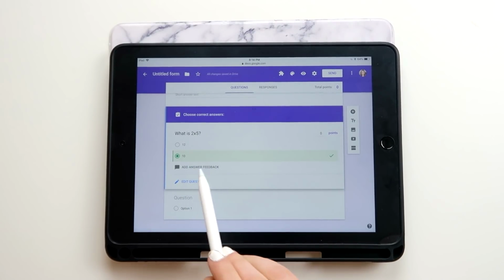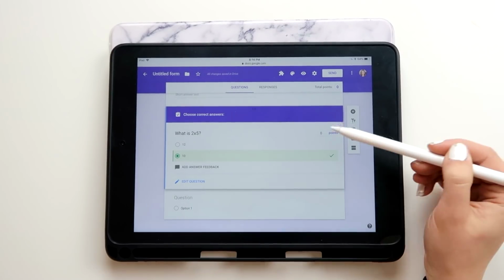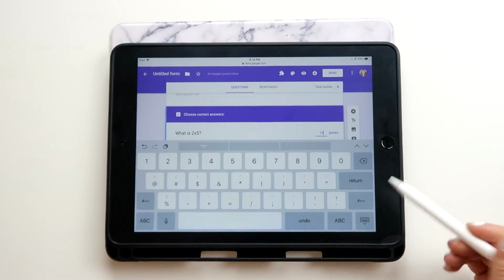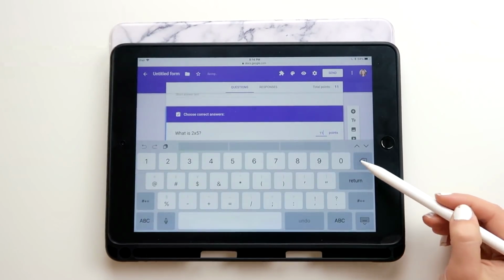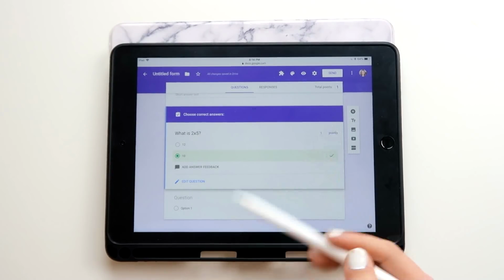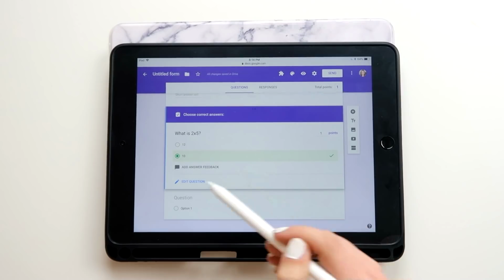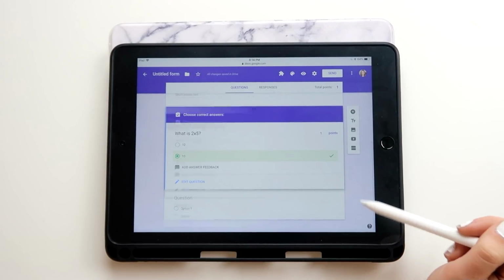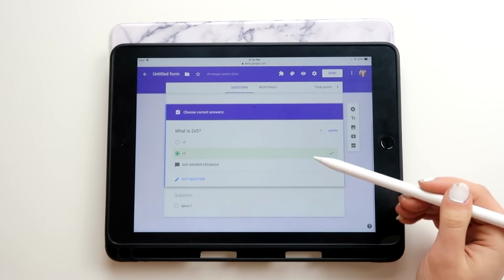And then if you want to, you can add answer feedback. I typically don't, but you do want to assign a point value. So I'm going to make this one just worth 1 point. Not 11. Let's not do that. And that is, again, totally personal preference, how many points each one is. So you want to repeat that process of adding the answer key for each of your questions. And then once you have done that, you are all ready to send out your quiz to your students.